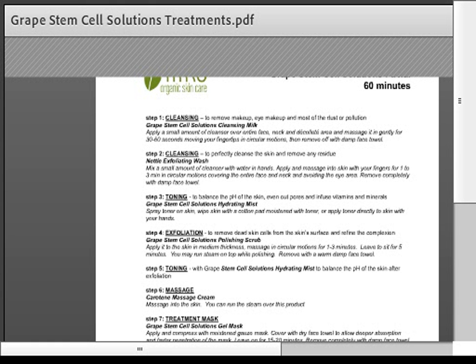Step 4 is the exfoliation, and that's to remove dead skin cells from the skin surface and refine the complexion. You would use the Grape Stem Cell Solutions polishing scrub, apply it to the skin in medium thickness, and then massage it in circular motions for 1 to 3 minutes. Leave it to sit for about 5 minutes, and then run steam on the top of it while polishing. And that's optional as well.